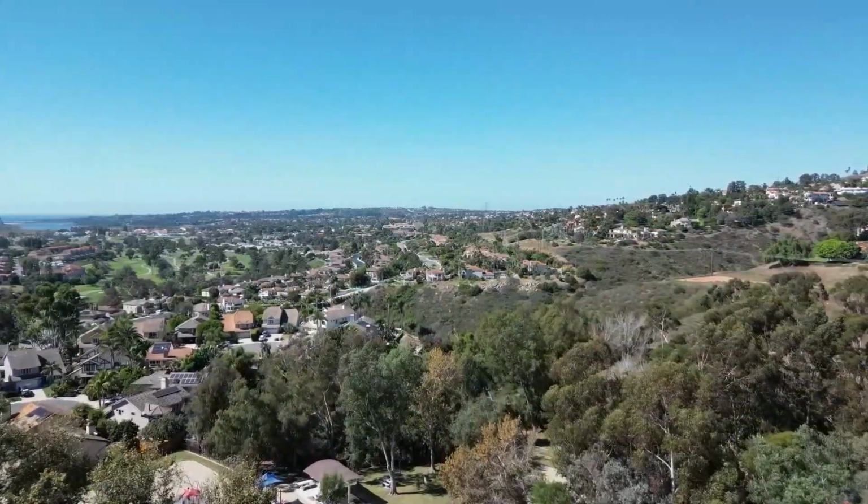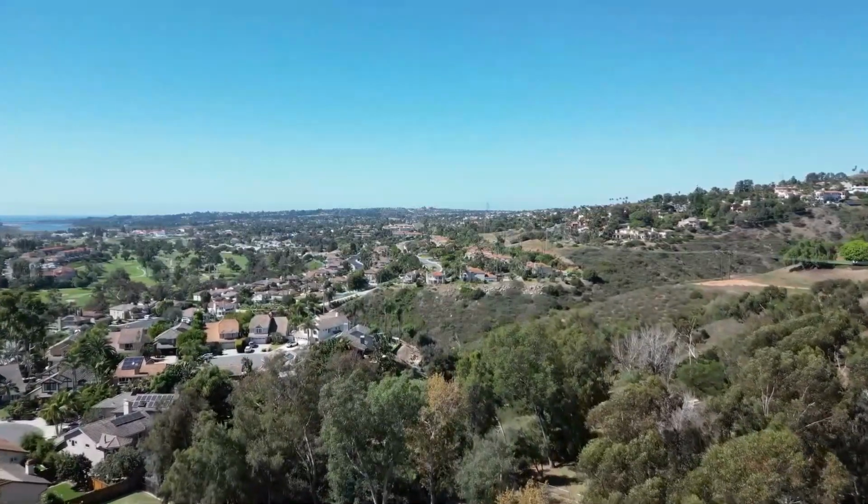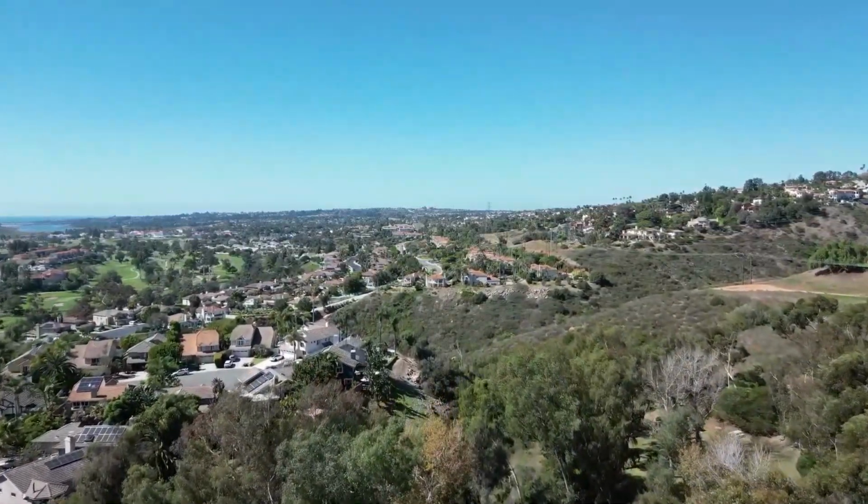So we're heading right through the heart of kind of old La Costa. This area, you're gonna get a lot more of that custom feel. Larger lots, but the house doesn't take up the whole lot, like in La Costa Oaks. And it's kind of a ton of different options. There's a lot of single-story houses, there's a lot of two-story, small, big. La Costa has just a wide variety of different types of housing.